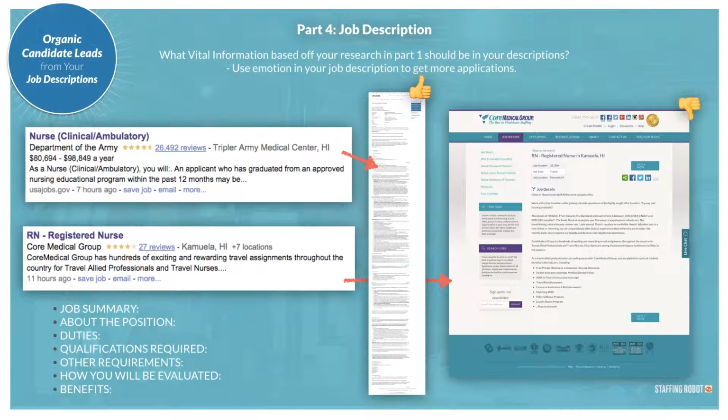So, important things in a job description, and I know most of you watching this already know, are job summaries about the position, duties, qualifications required, other requirements, how you'll be evaluated, benefits, and the list really just goes on and on. So you can decide, but I would say the best recommendation is somewhere in between this Army job posting and this Core Medical job posting for the amount of words that you really need to put in there.